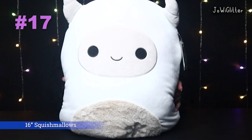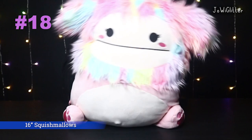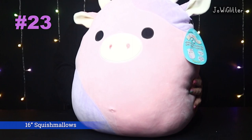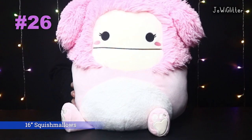Then we have Amleth the Yeti, another Dobrilla with the heart headband, Josephine the Yeti, Tulik the Beautiful Cow, very popular Wendy the Frog, Ever the Bigfoot from Canada, Patty the Cow, Bernardo the Burrito, I love the top of Bernardo, Brina the Bigfoot, and apparently another Brina the Bigfoot, which I didn't know I had.